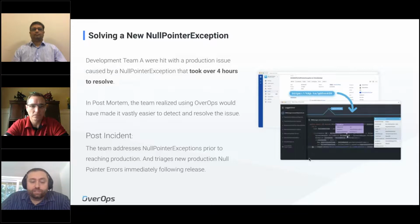And so as an after action of that, they began to use this prior to going to the next environments and basically went on a tear of just eliminating null pointers before they made it to production. And that's difficult to quantify with numbers, right? Because you're preventing the heart attack before it ever happens. So it's untold value there. Next slide.